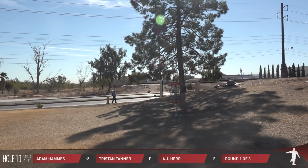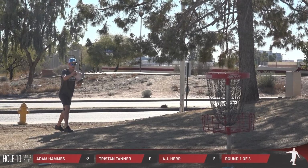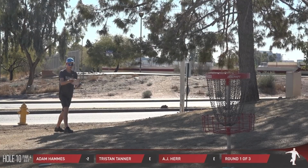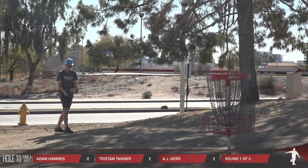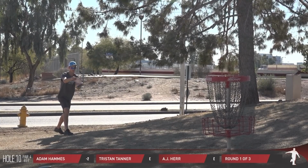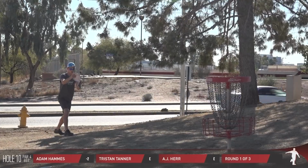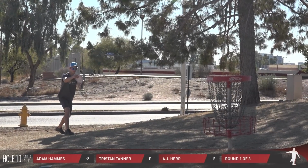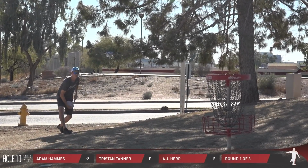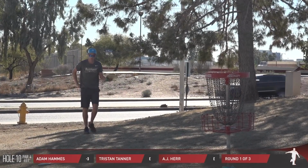Oh, just off the chains for AJ. He wanted that. There you go. All these guys are just right around circle's edge, and as we've seen, they've not been sinking these very easily. So they're hoping to turn their putting around and get these birdies here. Yeah, that's a great putting stroke there by Hamas.